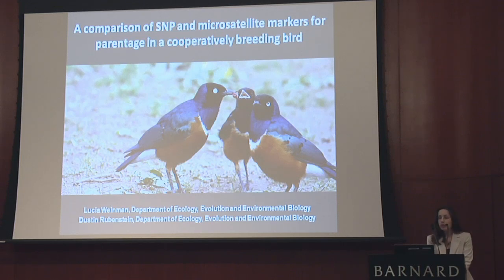Here, I compare 102 SNPs and 15 microsatellites for parentage in a free-living population of superb starlings. I find that for all offspring, SNPs and microsatellites identified the same father when pedigree information was included. I also find that the use of the 60 most heterozygous SNP loci gave the same results as using all 102. This study is the first to compare SNPs and microsatellites for parentage analysis in a highly social species and should prove informative to future parentage studies.